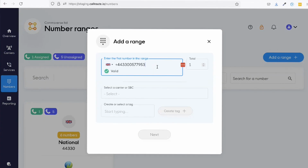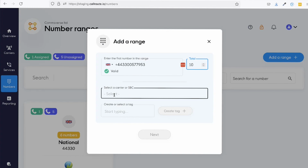So we take the first number in the range, and then you can, if it's contiguous, you can choose how many numbers are in the range. So let's just say it's 10, for instance, in this one. The first number is a real number, the others won't be. Then we choose what carrier we're expecting this number range to come from. Choose 6 Degrees. We can choose to tag these numbers with a specific tag if we want to, for making search easier at this point.